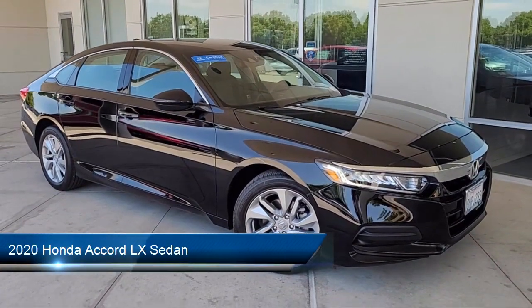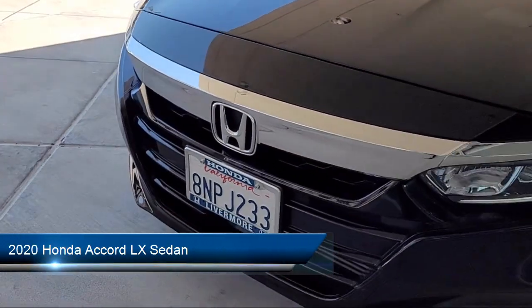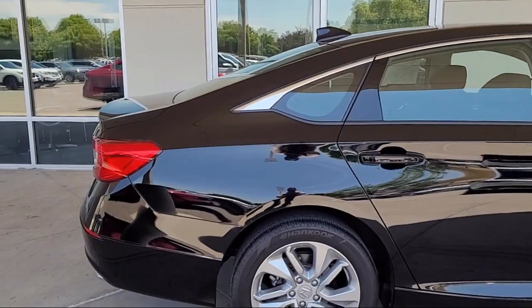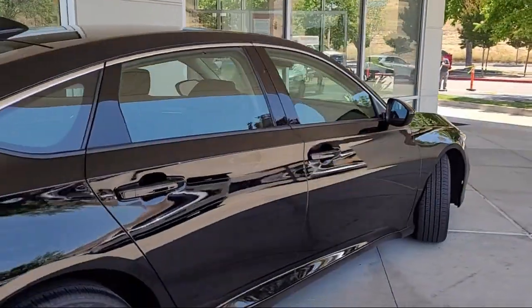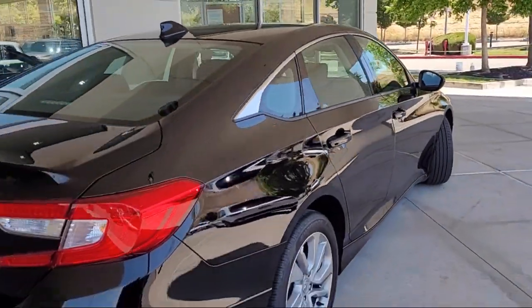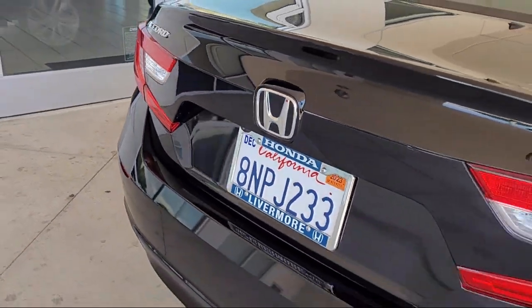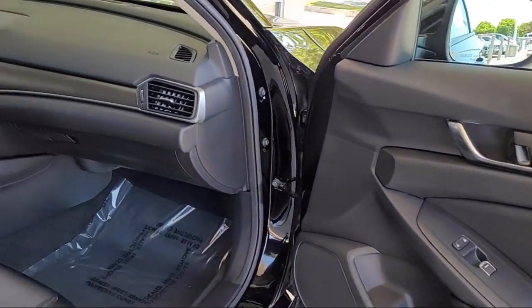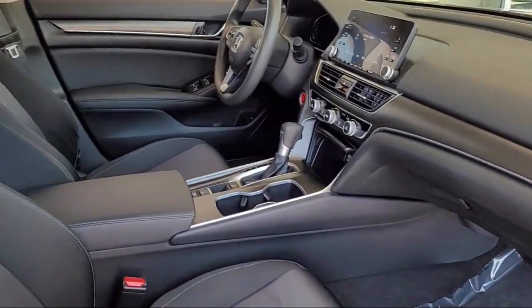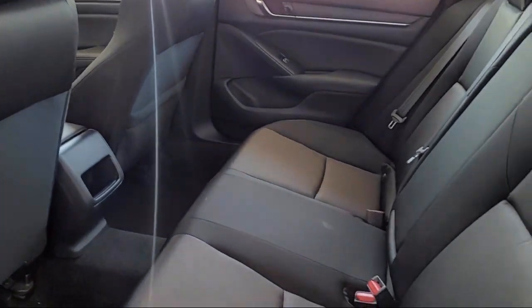It comes equipped with keyless entry, auto high beam headlamp control, rear view camera, rear seat center armrest, outside temperature display, electronic stability control, speed sensing steering, steering wheel controls, alloy wheels, air conditioning, and has less than 35,000 miles on the odometer.